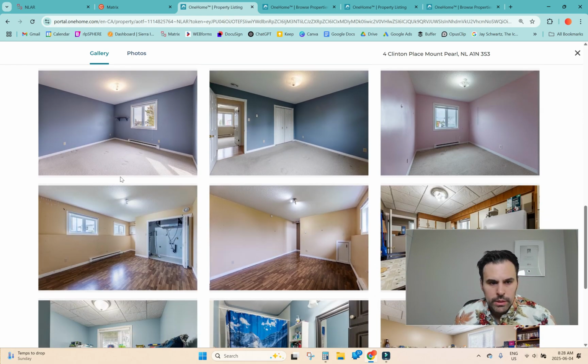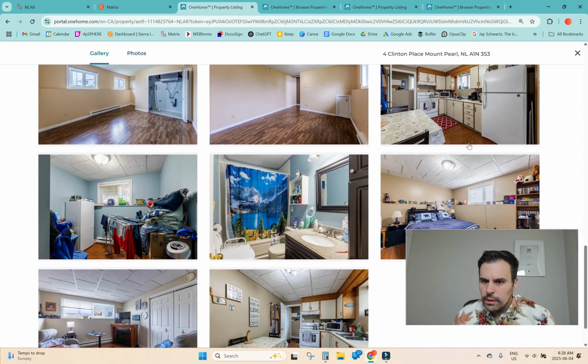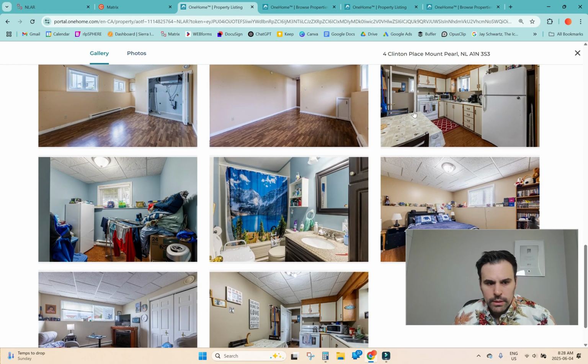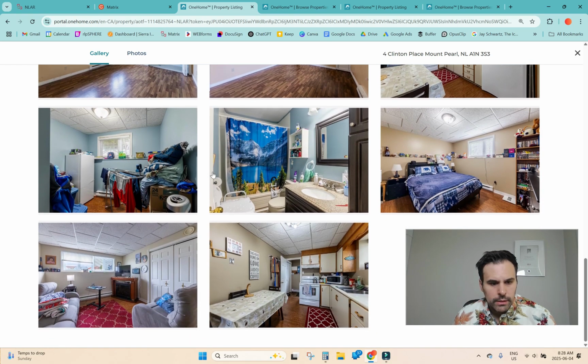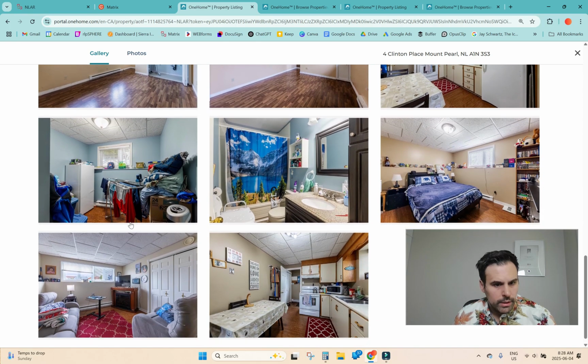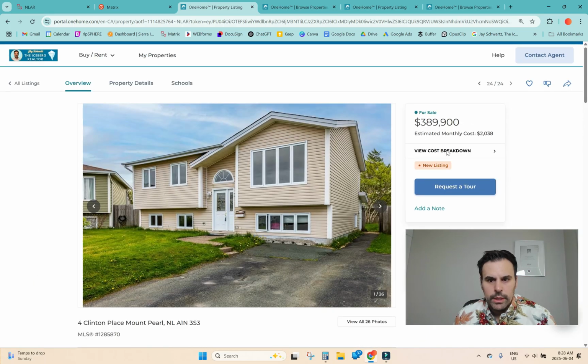And then bedrooms with carpet, rec room, laundry closet with no appliances. Then you got the second unit, kind of a retro kitchen, but it looks like it does have a decent amount of space, despite it being a bit crowded. And you got two bedrooms, a bathroom, and yeah, living area. So it is listed.